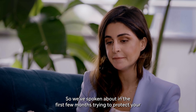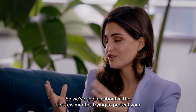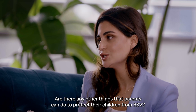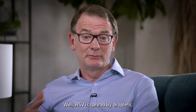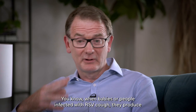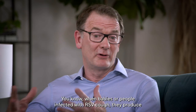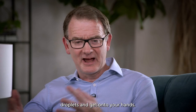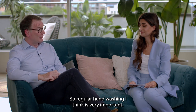So we've spoken about in the first few months trying to protect your baby from the external environment. Are there any other things that parents can do to protect their children from RSV? RSV is spread by droplets. When babies or people infected with RSV cough, they produce droplets and get onto your hands. So regular hand washing, I think, is very important.